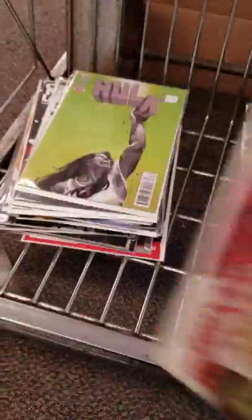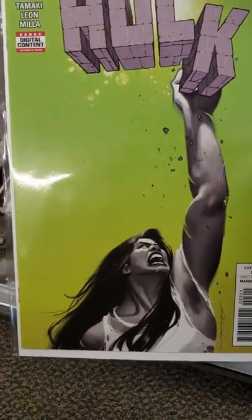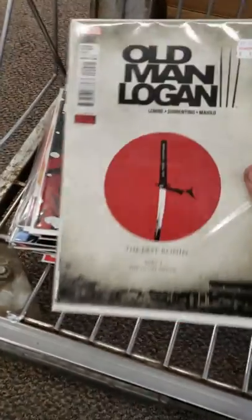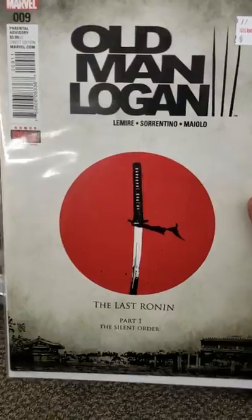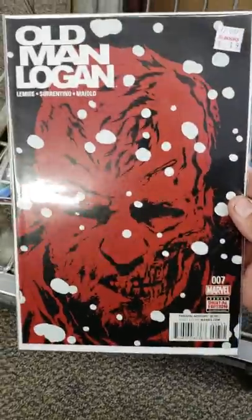And none of the comic books that fell were harmed. So they're all good. They're all in bags and boards. Number 3 for Hulk. Old Man Logan, number 9. That's for $1.99. Yeah, I should just, Old Man Logan, number 7. I keep him in my kitchen.